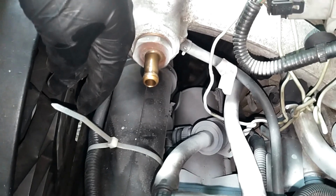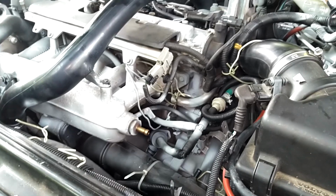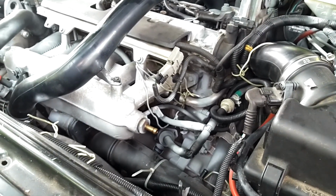Not sure why he's got this stuff zip tied. He's got all kind of tie wires around on this thing. Just a weird guy. He doesn't sleep good at night.